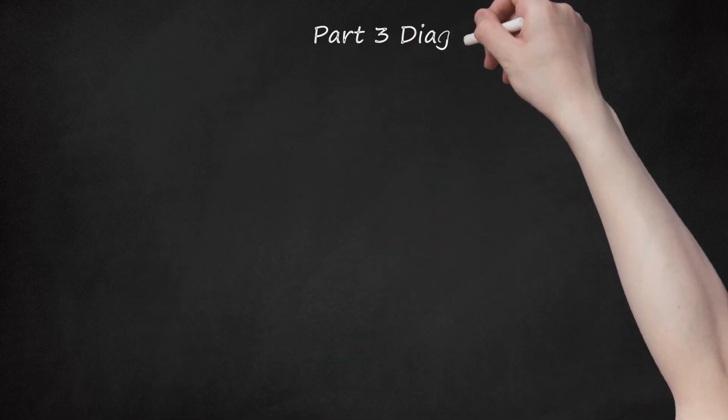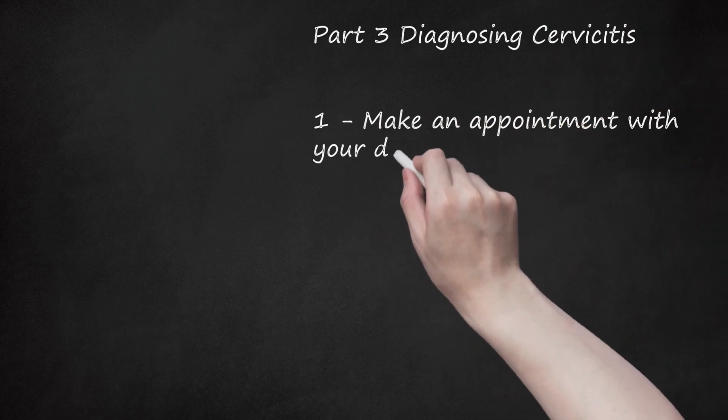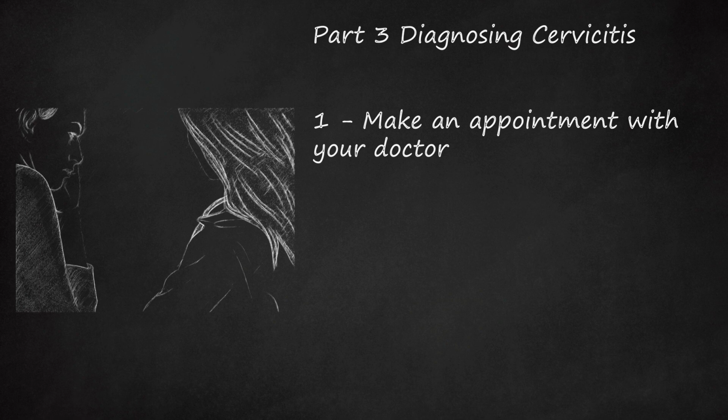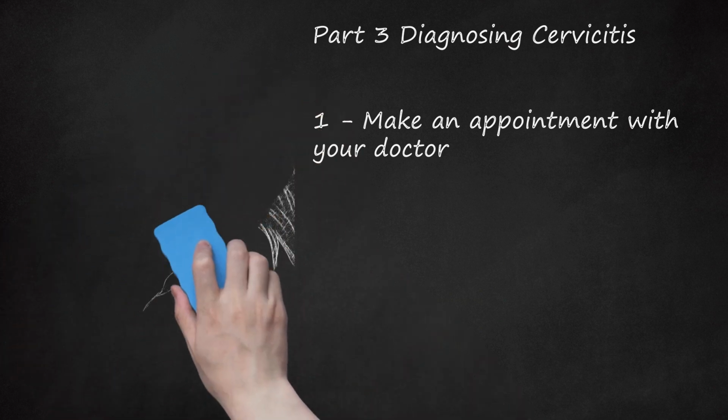Part 3: Diagnosing cervicitis. 1. Make an appointment with your doctor. Do not attempt to diagnose cervicitis yourself. The symptoms are easily confused with other conditions, such as yeast infections, and more importantly, your cervicitis may have developed because of a serious infection, like an STI, which requires medical treatment.